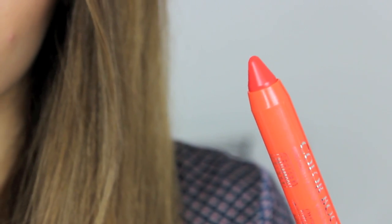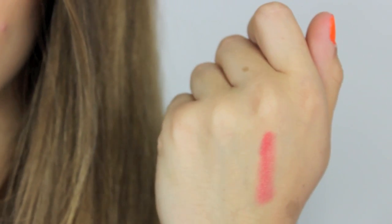For the most part this is gorgeous and it's a really amazing colour. The only thing is it's actually quite pink. It's not overly orange on me, but I think that might just be because my lips are naturally quite pink. But yeah, this is really lovely, and for the price I think it's definitely worth picking one up.